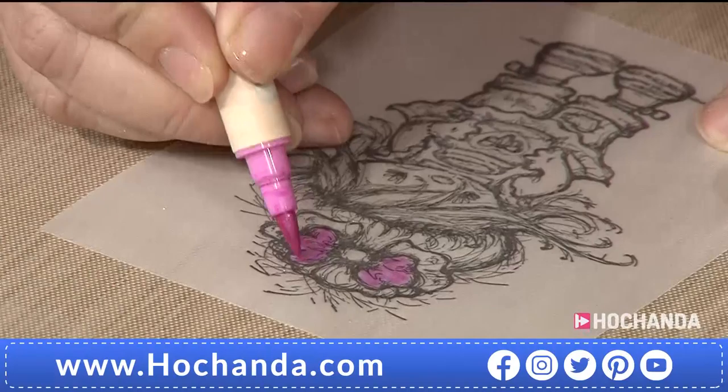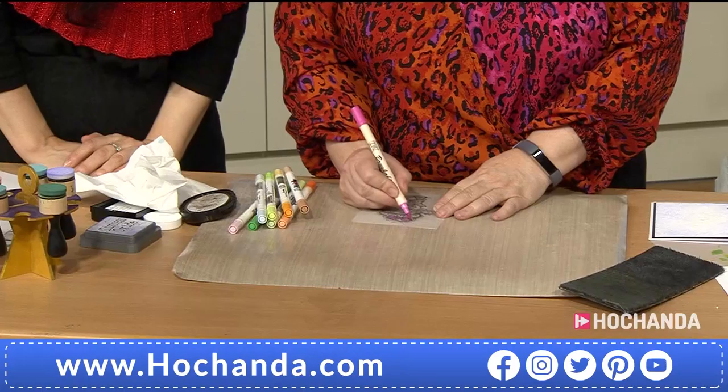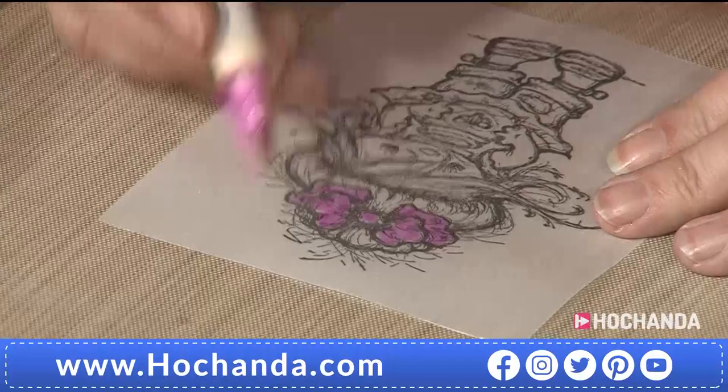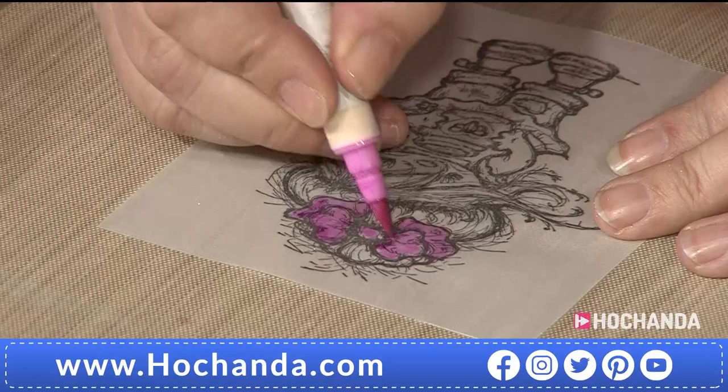Okay, no. So a quick heat set. Now, I've done it on the vellum because I'm not a colourist. I'm not very good with the alcohol pens. I can just do little bits. So the easiest way for me to colour is on the back of the vellum. And I can use the stronger colours, and I don't have to worry too much about the shading.